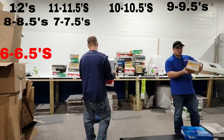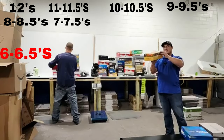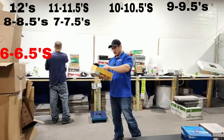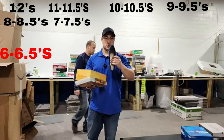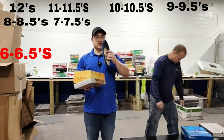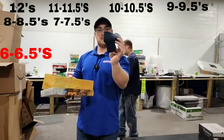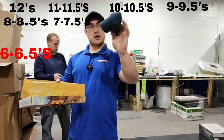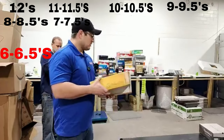Pop them on. All right, we got a 6 wide navy suede Jensen. These retail again for $100. Again, this is gonna be a suede navy. You can see, nice little heel on there, thick heel. You can see, really nice design. Suede all the way through, leather street.